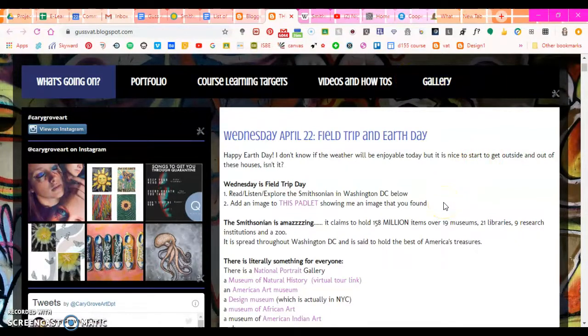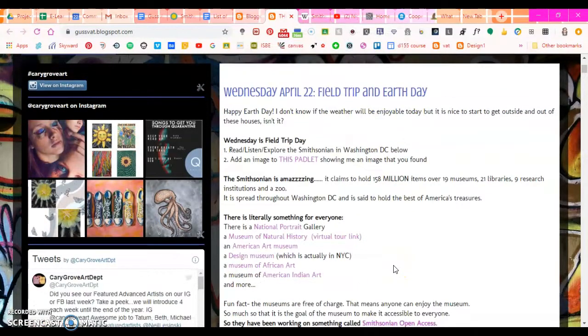connects to our world the most, as far as museums go, is the Smithsonian. I don't know if anybody's ever been to the Smithsonian. It's in Washington, D.C., but it is unbelievable. The Smithsonian is huge. It has over 158 million items across 19 museums and libraries and research institutions and a zoo. And there's even other museums in New York. It's ginormous. So I've got links here to some of the things that might interest you.